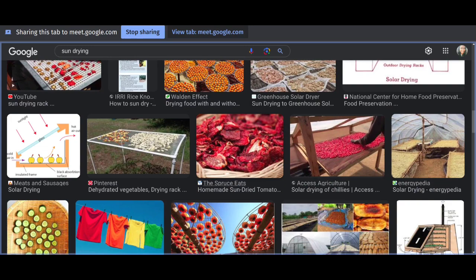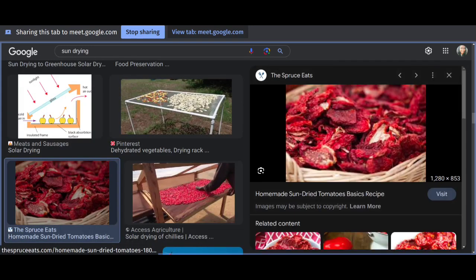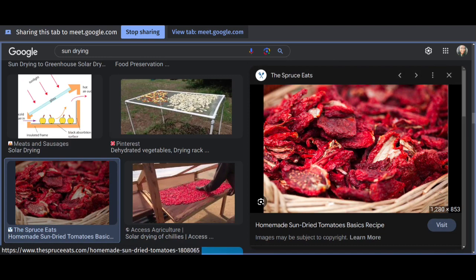So like you can see, it's written here, home dried sun tomatoes. So when you click on this, what do we need from the tomato? We actually need the tomato paste, right? So if you look at this, these are all just tomatoes, and if you just put them in water and grind that pulp, it will become like a tomato paste again.